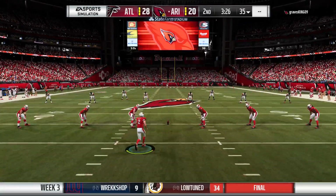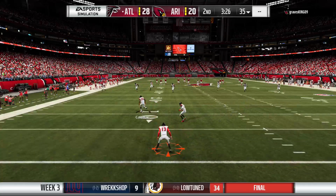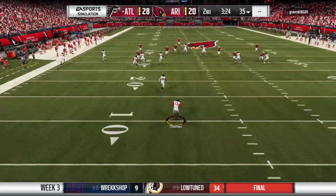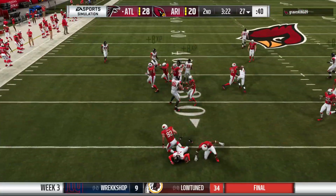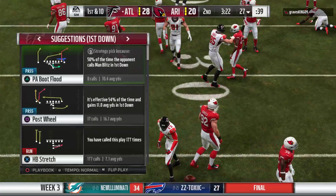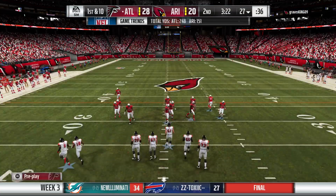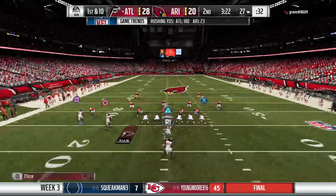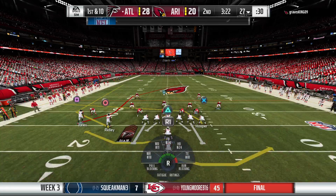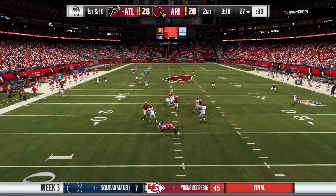Crosby on now to kick it away. This fielded at the 2. And he'll take this across the 25. Couple extra yards up to the 27-yard line. Leopard! All right, now look at 56. Throwing on 1st down. Francis.